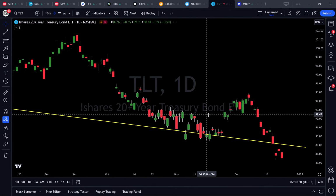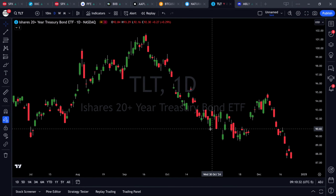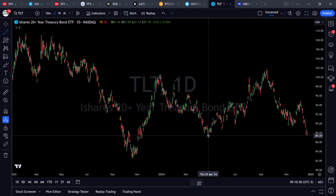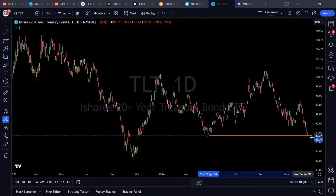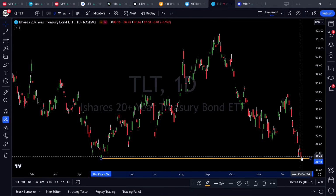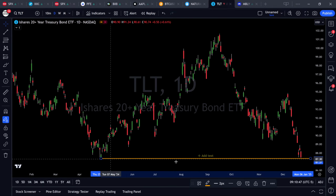Okay, let's move on here, folks. TLT, we can talk a little bit about TLT here on the charts. TLT continues to inch down. Let's reanalyze this chart, because remember, if you go long TLT, you're essentially betting that rates are going to come down. Now, one of the things I like about TLT right now is you are oversold in the short term and you're into a pivot low. So I actually like TLT in the near term here.